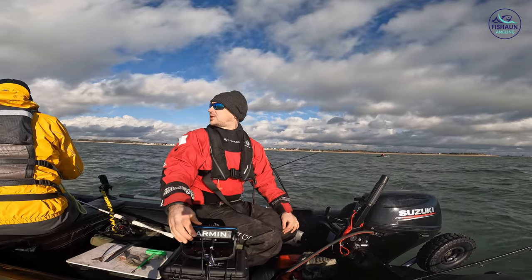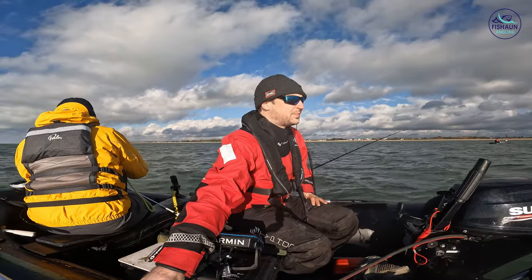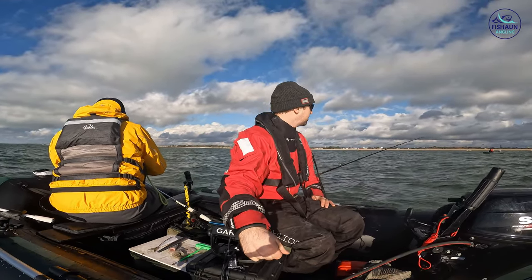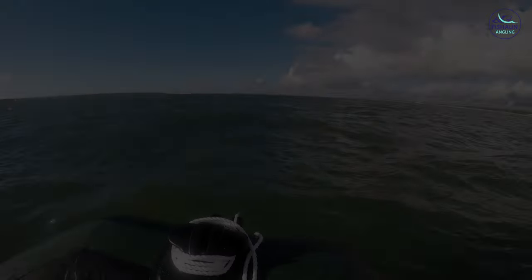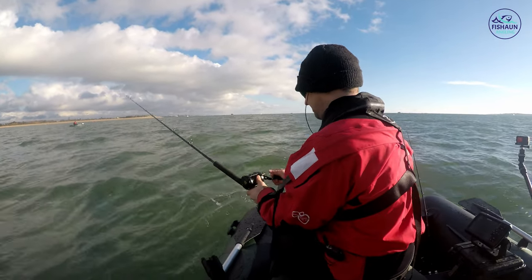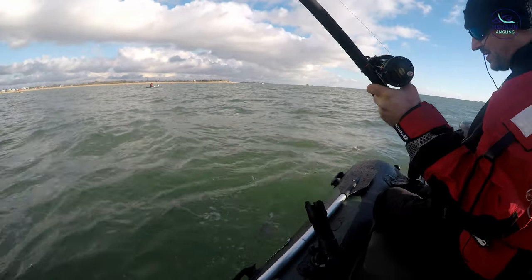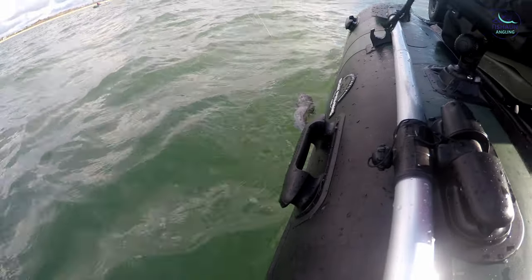I feel like it's getting calmer as well, don't you? Yeah, it's getting calmer as well. So we might be able to have a little fly around on it soon. A nice one, still want that cod though. I'll have to pull this bait up. That's what we got. It's quite a big doggy, isn't it?